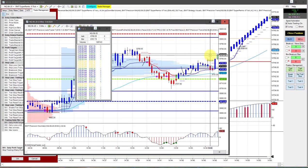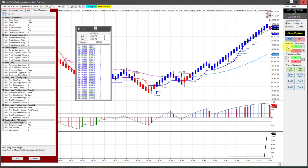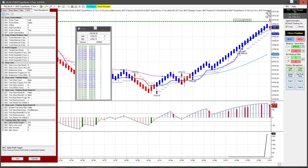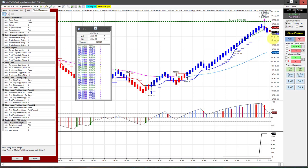I'm approaching the high of the value area here, the developing value area, which is 8770. I think it wants to test the high of the day. I'm going to trail a tight stop, and I'm going to put a buy stop above here. Or if the auto trader pulls back and gives me red bars, I'll get taken in that way.